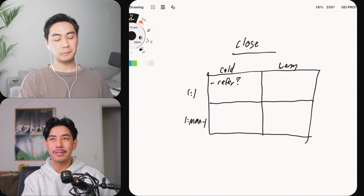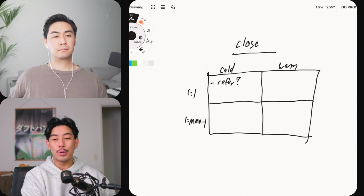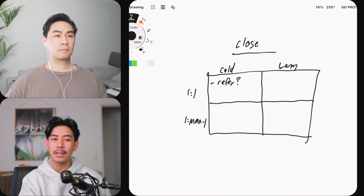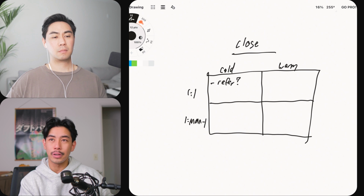Oh, for sure. It works. I mean, it works for all four. Yeah, it works better, of course, if you have any guarantees, like if you do have testimonials or if you do have proof that you yourself can do it. But if you throw some kind of guarantee into whatever this offer is, it'll dramatically improve it.